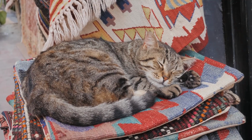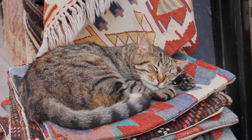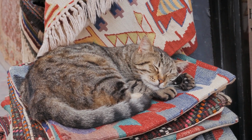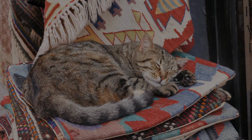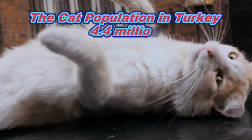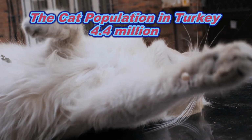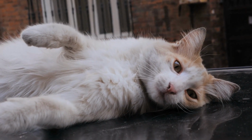You know, one thing I noticed in Turkey, you go to any city, any restaurant, mosque, hotel, home, anywhere, any shop, you see cats, cats, cats. Cats are a huge population in Turkey. It's almost 4.4 million cats. Most of them are probably not house pets. They are like stray cats.